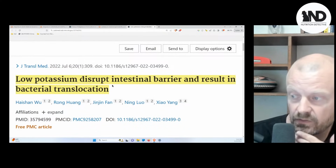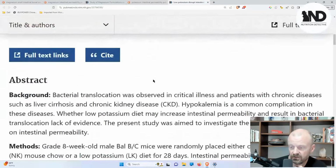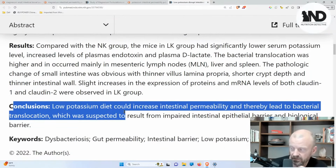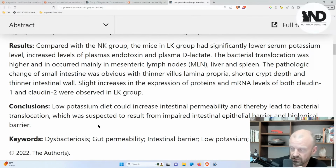Low potassium disrupts intestinal barrier and results in bacterial translocation. Conclusions: low potassium diet could increase intestinal permeability and thereby lead to bacterial translocation.